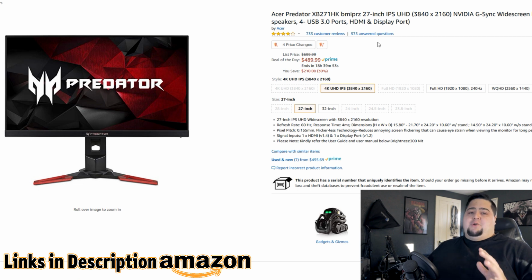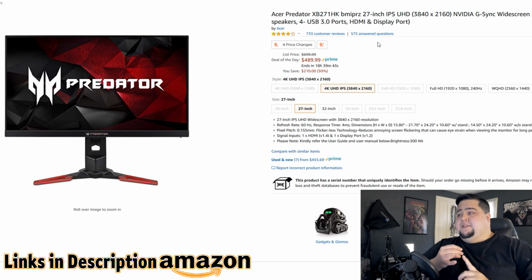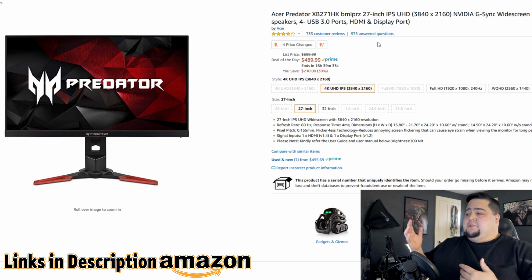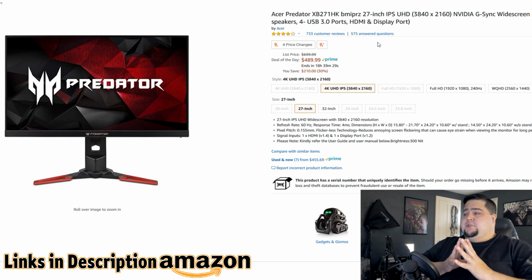This is the Acer Predator XB271HK. This is going to be a fair bit better than those other monitors because it has everything that they were kind of lacking. So, first off, this one is G-Sync. It is 27 inches, so it's an inch smaller, but it's still 4K, 60 hertz. It has tilt, pivot, swivel, height adjust, all of that stuff that you would want from a modern monitor stand. And yeah, as I said, G-Sync for $490, which is actually a pretty good price for this display.